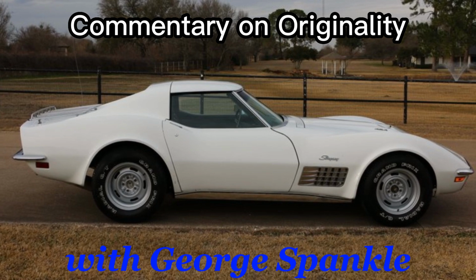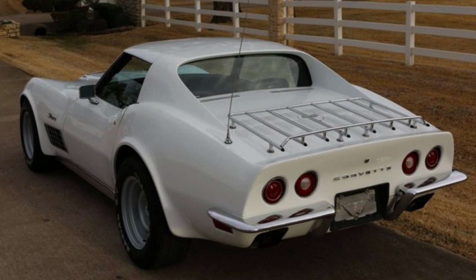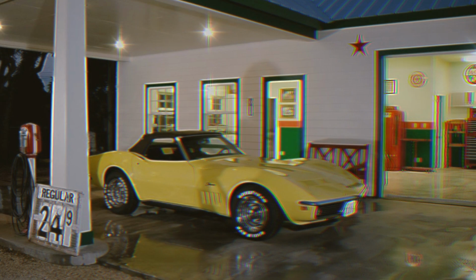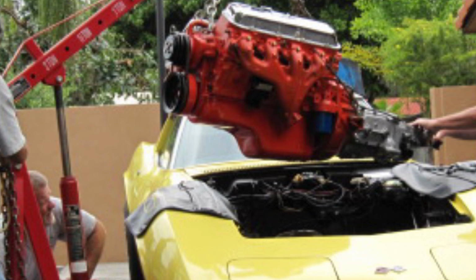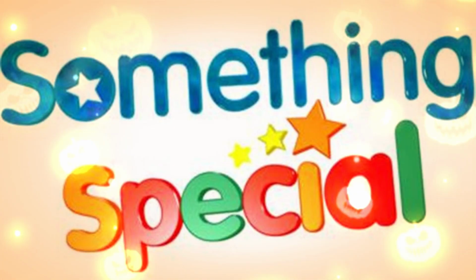Well, Kyle, when I first saw this 72 Vette, I thought, wow, this is a great all-original Survivor big block Corvette. You don't see too many like this. 15 miles per gallon was unacceptable. So when gas prices tripled in the 1970s, most big block Corvettes had their engines yanked in favor of a small block. Well, they got smashed up because they were raced. So this could be something special.